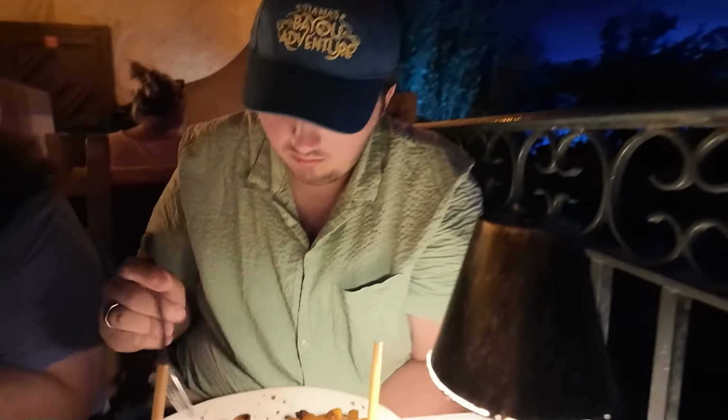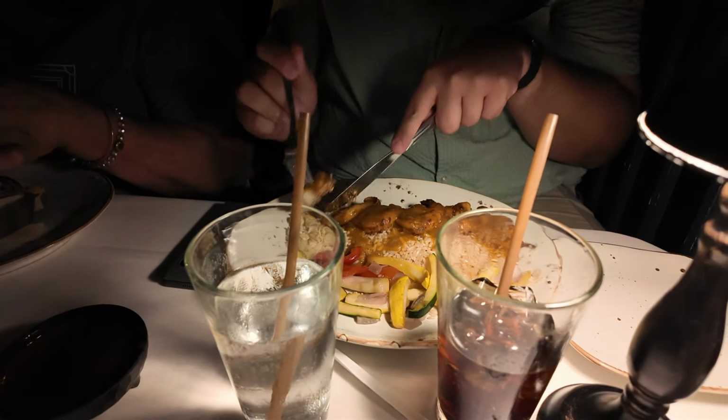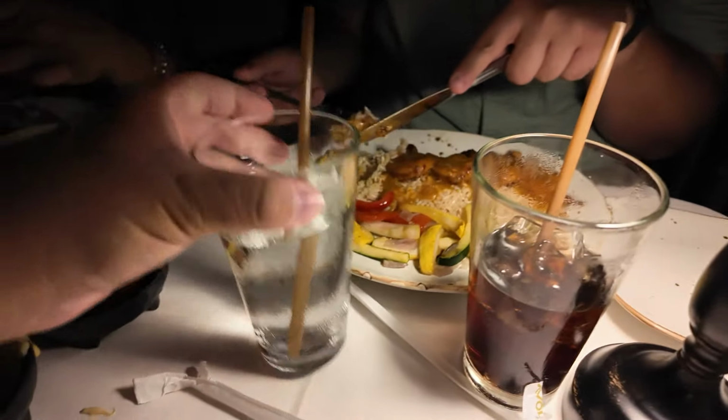Yeah, I guess so. I'll give you the camera. I'll take the camera from you. Well, let me get a piece of this. So this is just shrimp. Yeah, it's shrimp with like a spicy sauce. Let me move your water. Try it out. It is good. The sauce is really nice. The shrimp is cooked good.